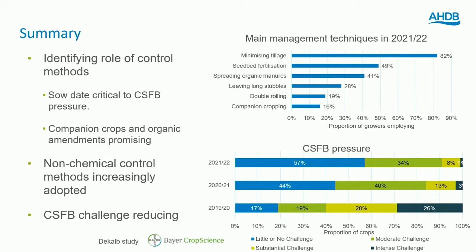This is good because we're actually seeing non-chemical control approaches increasingly being adopted by industry. And this is another graph from that DeKalb survey, which is showing the percentage of oilseed rape crops that are using some of these non-chemical control approaches specifically for flea beetle control. And we can see a good adoption of a lot of them, really. And sow date would be right up there as well if that had been an answer, I'm sure. And I think we are getting better at managing the challenge for flea beetle.